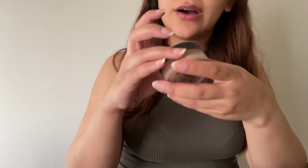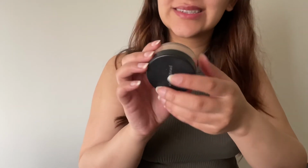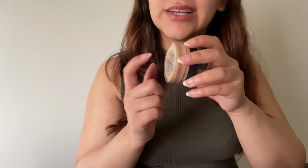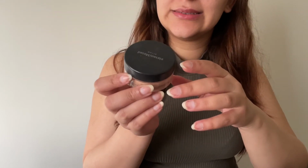The first one is my Bare Mineral matte foundation powder. This is in the shade medium beige N20, and I don't have a ton left. I have like this much left. I'm not really sure, but yeah, haven't used it a single time.